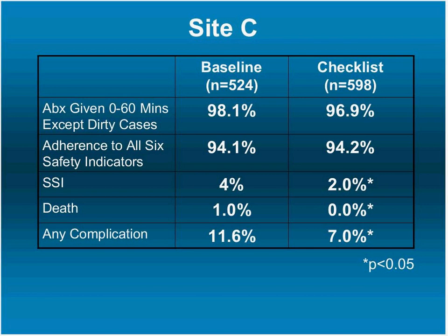Antibiotics given in the 0 to 60-minute appropriate time interval, 98% at baseline, with no improvement following putting the checklist into place. Adherence to 6 important safety indicators, 94% before the checklist is put into place, and virtually no change after the checklist is put into place. So they could have answered that question, we already do all that, and honestly said, well, they pretty much did do all that.